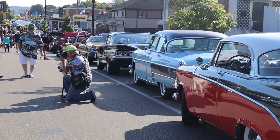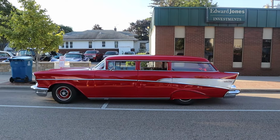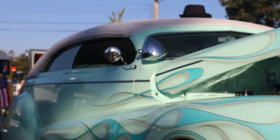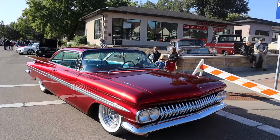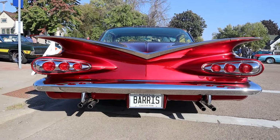They got one big large strip full of cars and then 4 side streets full of cars. Tons of people, tons of cars, a great show. And some of the nicest cars that you'll see all summer long come to this show. A lot of great cars at this show, and I'm pretty surprised at the type of cars and everything I've seen today. So I'm excited for you guys to see this episode.